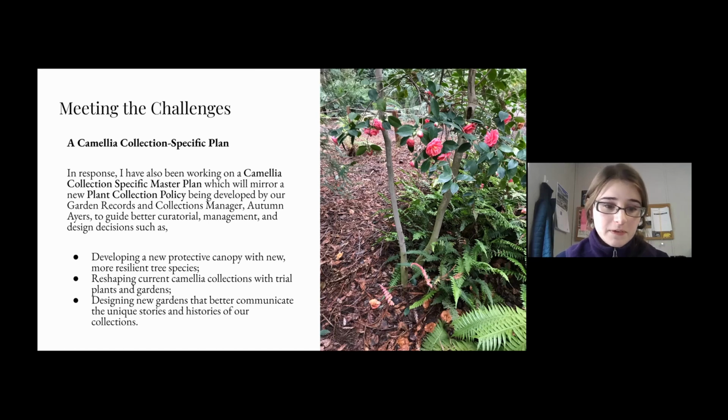And so a big focus in this master plan for me is to develop that protective canopy using new kinds of tree species, reshaping our camellia collections using a lot of trial plants and gardens, and designing new gardens that'll better communicate the unique stories and histories of our collections to our visitors.